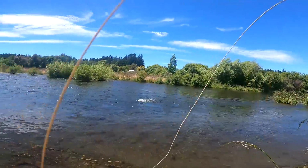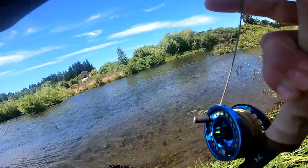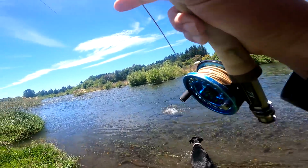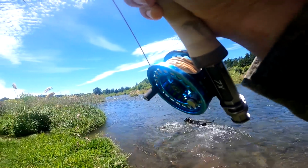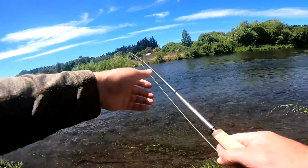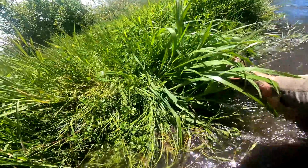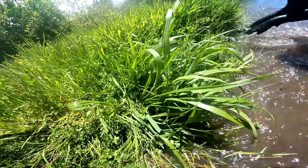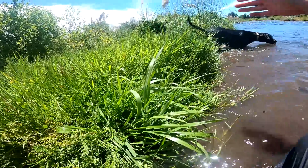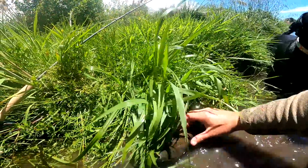Fish. I've never caught a fish from there before. Interesting. I've caught so many rainbows today now that I'm just like trying to... No, I'll leave it. Completely missed it. Leave it. You're gonna get a hook in you.